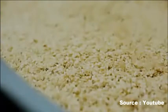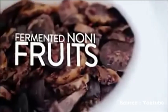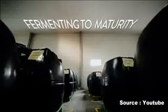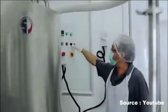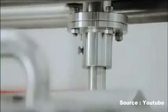During the fermentation period, a few types of specially selected microbes are also introduced to the rice. These microbes release enzymes that ensure optimal extraction of the nutrients. Then, the cleaned and prepared noni fruits are added to this fermented mixture and left to reach maturity. This entire preparation work is done in an enclosed area that complies with good manufacturing practice standards. The fermentation process takes over 365 days. After the fermentation period, the juice made from the fermented fruits is filtered before going through the final stages of production.